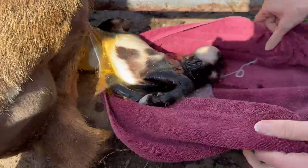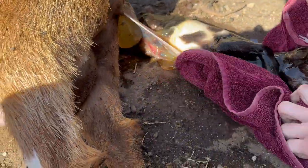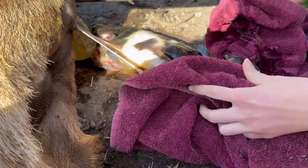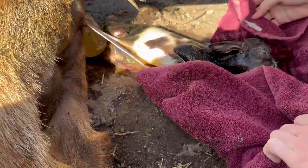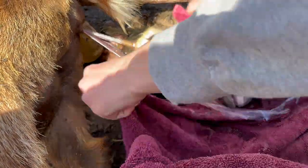There we go. Oh, good girl. Cough it up. Cough it up. There you go. Good job, Nell. It was positioned correctly and everything.